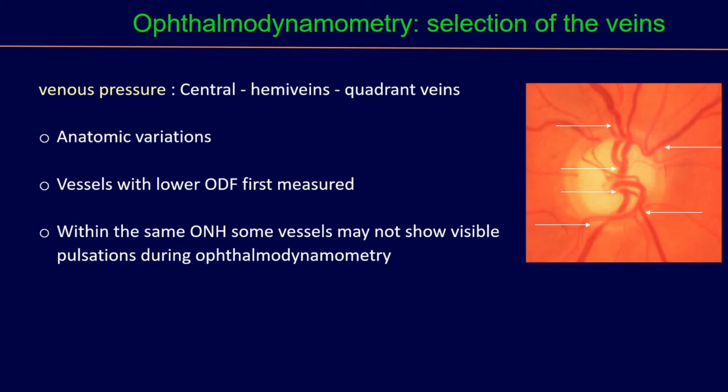The selection of the veins is an important matter. The venous pressure of several veins was measured in and around the optic nerve head, including the central vein, hemiveins, and quadrant veins wherever possible. If anatomic variations hindered measurements at predefined locations, the position was carefully described to allow the measurements to be taken always at the same place at all visits.